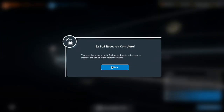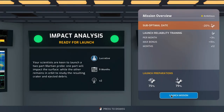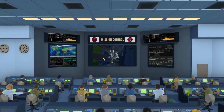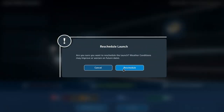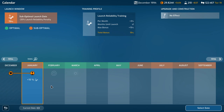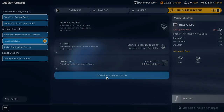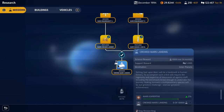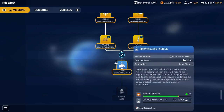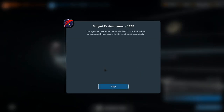2x SLS research complete, nice. And we are launching our lucrative mission this month. Please be good weather. Nope. Terrible conditions. We'll reschedule this again for January. Confirm. We need to set some research, and we are gonna research the crewed landing. Crewed Mars landing.